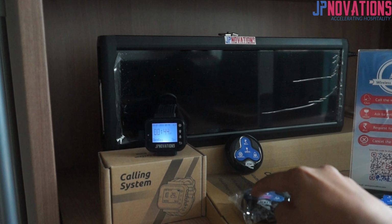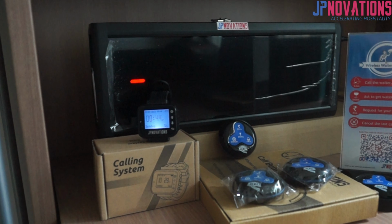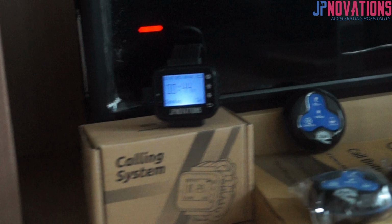So guys, this was our new SEWA Pro Waiter calling system, which is totally wireless and a plug-and-play system.